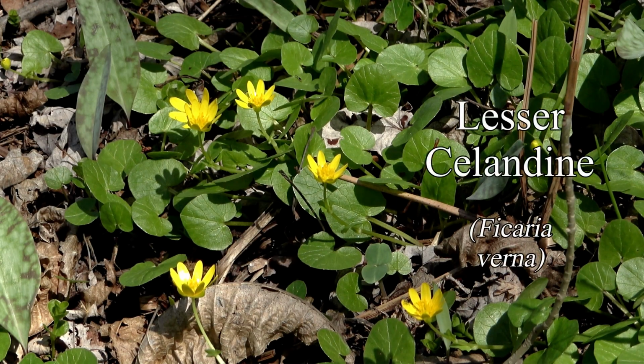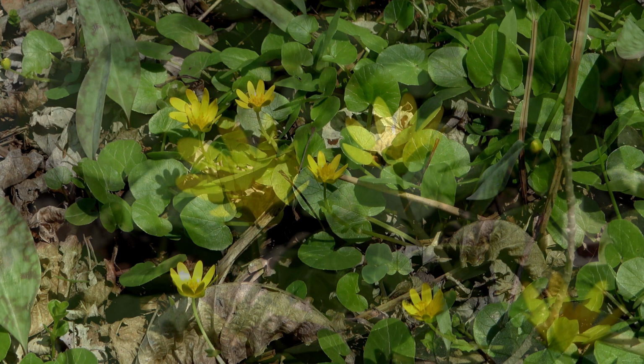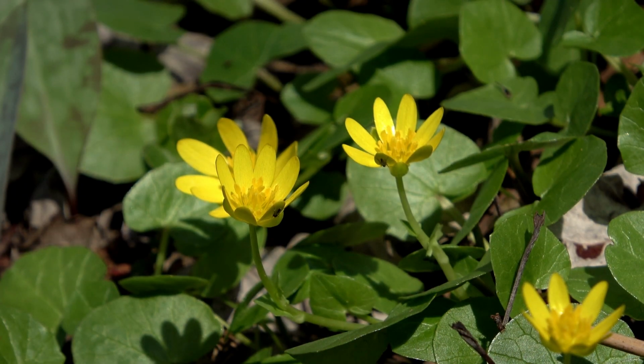Another buttercup family member, lesser celandine, is more recognizably yellow. It can be invasive in some areas, but here in the woods by the river, it's limited and pretty.